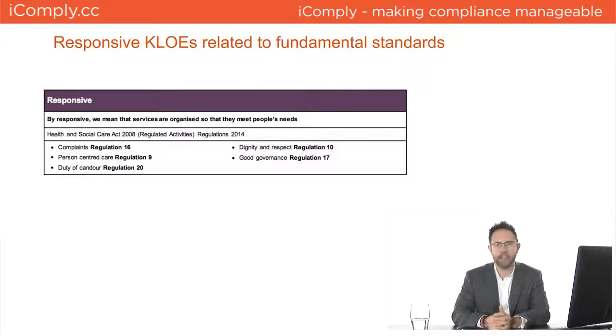The responsive KLOEs are related to fundamental standards. So if you don't have the iComply system and you want to figure out what they're looking for under responsive, you can take this section, which is on the screen here, from the provider handbook, and cross-reference those regulations with the fundamental standards guidance document that's also on the CQC website, and you can figure out maybe how you'd want to present that evidence.